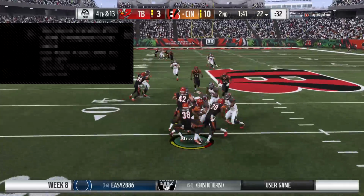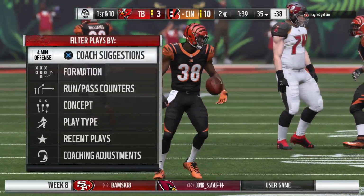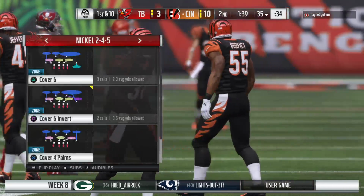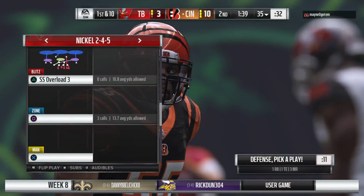It's taken to the 26. Call it a 48-yard punt. Give them 9, though, on the return. And the Bengals will take over here, 1st and 10. The Bengal offense now gets set to head back out onto the field. Good drive last time. Really effective passing the football.